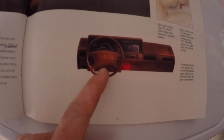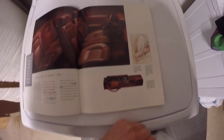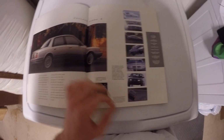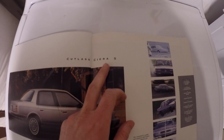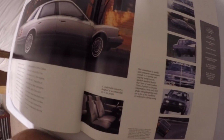Mine doesn't have an airbag. This has an airbag. I believe that came standard in 95. They all had airbags, so that was an option in the 93, 92, earlier ones. But here you go. There's a model that I have, the S, which is like the mid-range. Not the cheapest, but it's also not the most expensive either.